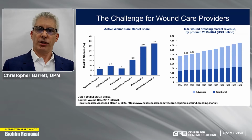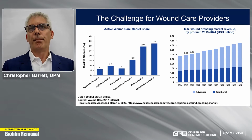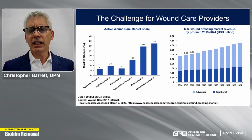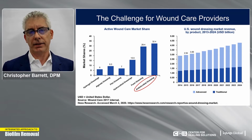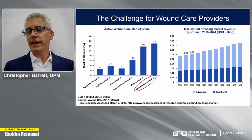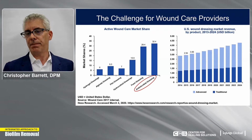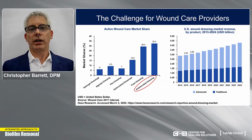We know infections are not only costly and very prevalent, but the market is very, very diverse. And for a new wound care provider, it could be very daunting. If you look at the wound care market share, antimicrobial dressings lead the market. Not unexpected, being that wound infections are such a chronic and difficult problem. And you look at the advanced wound care market, expected to grow year by year. So for a new clinician, this could be a very daunting challenge.